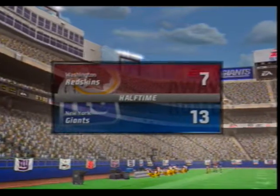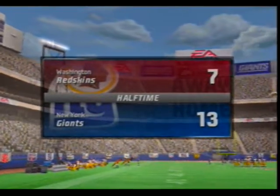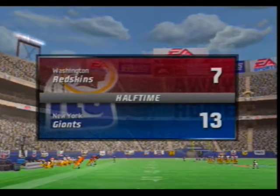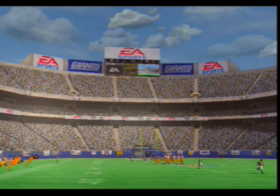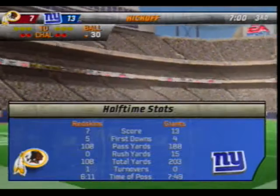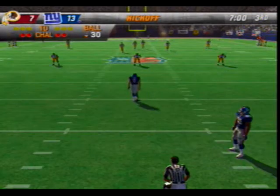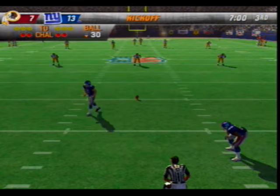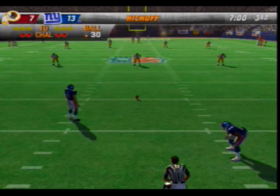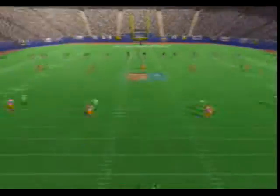At the end of two, the score is 13-7. Giants 13, the Redskins 7. We're ready to begin the third quarter of play. Harris comes in to kick off to start the second half. Back to return.